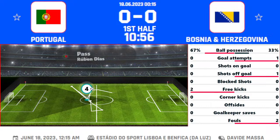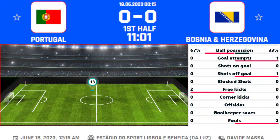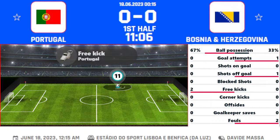What are your predictions for this game? Do not forget to tell me in the comments. What do you believe? The Bosnian players are displaying brilliant short passes and great ball movement. They are waiting to open the opposition defense and hit them swiftly on the break.